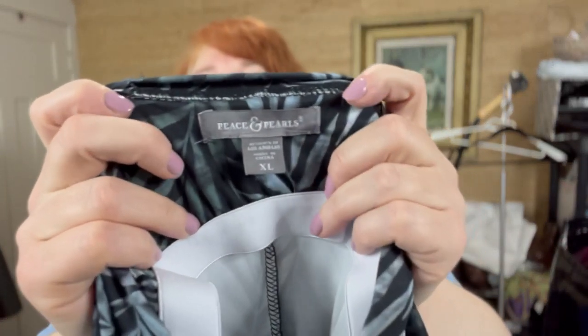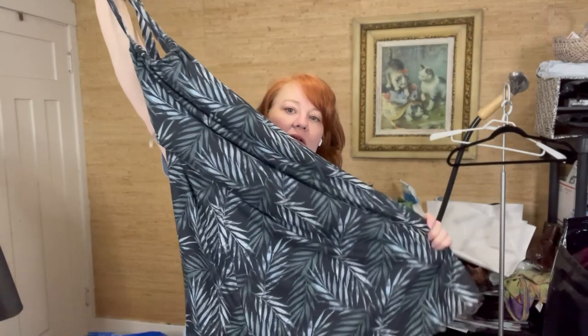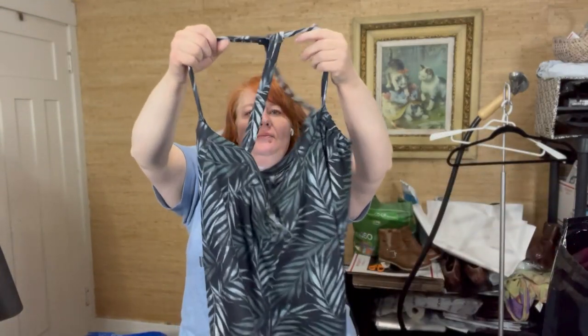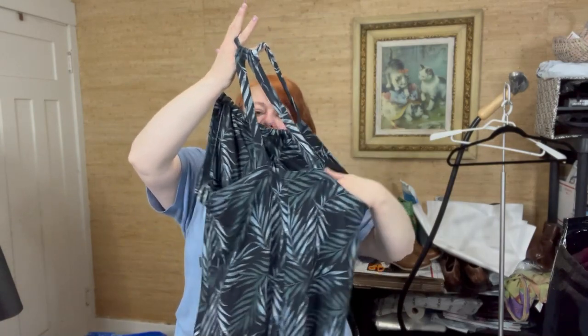Peace and Pearls. This is from Stitch Fix, I believe. It's extra large. I won't get a lot for this, but it's a really cool active dress. I love the palm print. And this is the back. So it has this kind of trapeze look to it.